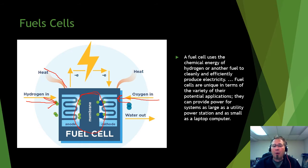Now, the only byproduct of this, if you have oxygen and hydrogen, is water. So it's very clean and efficient. It's not producing waste other than water. You could probably drink that. It's probably distilled water, probably doesn't taste very good, and it gives off heat. But the more important part is you're creating a very clean, efficient system for generating electricity.